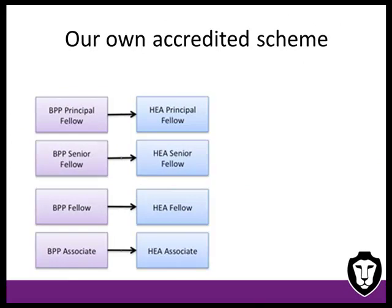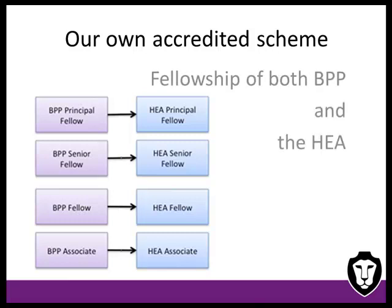Headway is BPP's own accredited scheme which allows us to award both BPP and HEA, Higher Education Academy, fellowships to our teachers. Fellowship, much like a teaching qualification, is professional recognition of your ability and commitment to teaching as a profession. This diagram is a basic representation of the 4 different levels of fellowship, starting with associate and moving up to principal. We have much more comprehensive descriptors of each level of fellowship on our Headway intranet site, and these will help you to understand and identify which level you sit at in your current role.